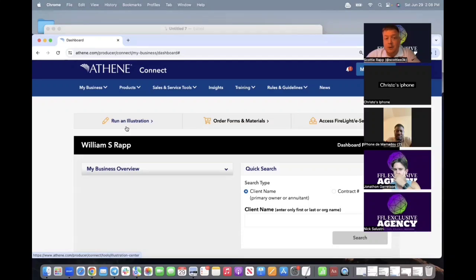I'll touch on suitability, how we get clients approved at the carrier level. As you guys know, or may not know, an annuity is approved through suitability. So it's not like life insurance where there's medical questions. You don't have to answer any medical questions. You're basically going to ask financial questions.